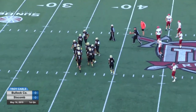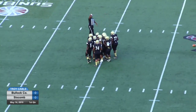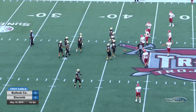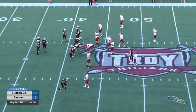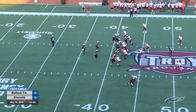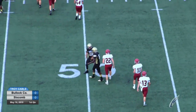Hornets take over at their own 42-yard line. First down and 10 for the Hornets from their own 41-yard line. First and 10 Hornets. Double halfback set, shotgun formation. Spread to the right, he rolls it out. Oh, just overthrew that one, Neil. Just out of the reach of the receiver that's running a little out route.